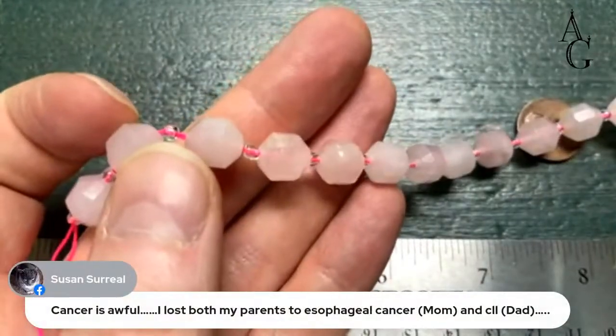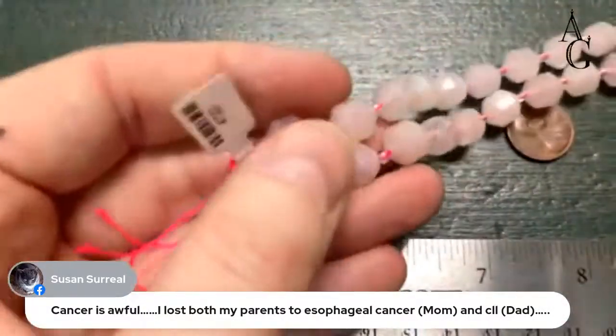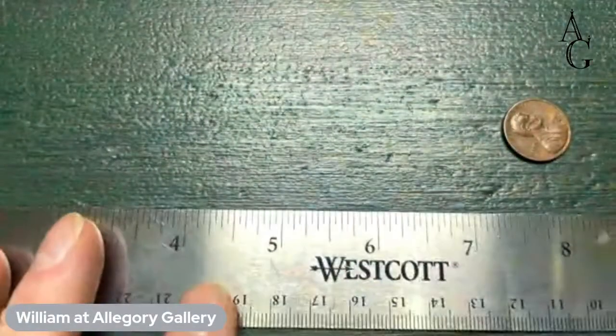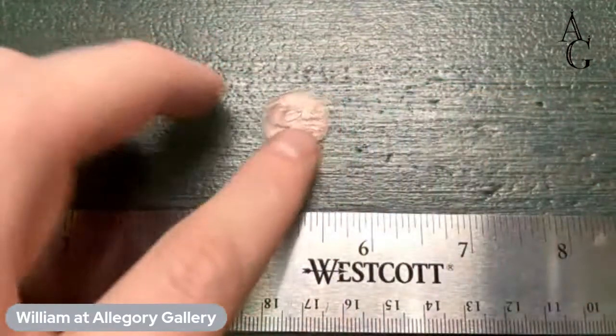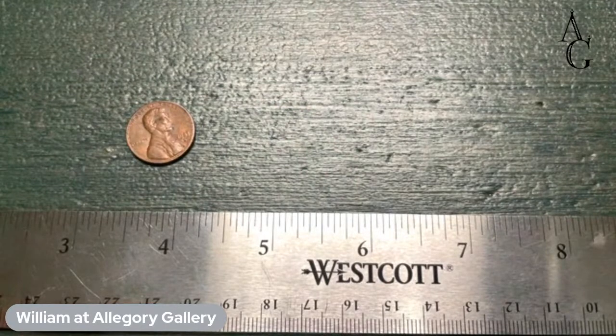Susan lost both parents to esophageal cancer. I'm sorry about that, Susan. I don't think I realized that. Cancer is an awful, awful thing. We've been fairly lucky in my family that we've been able to deal with it and recover, but that's not always the case. And that can change at any moment. My one aunt was hit really hard with breast cancer, and we definitely want to contribute as much as we possibly can.